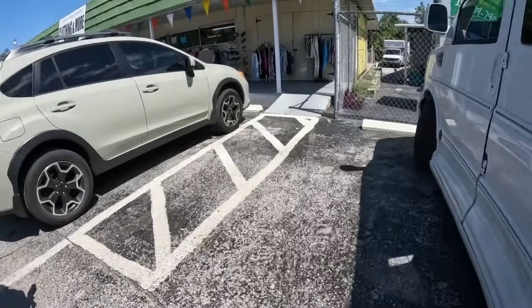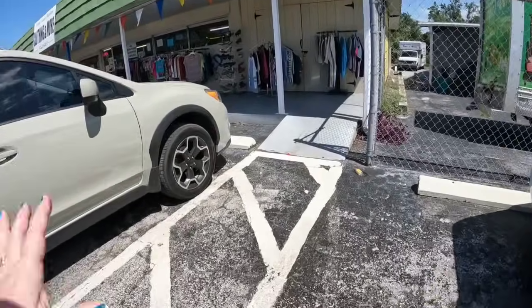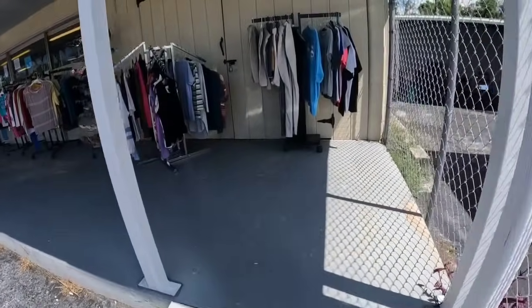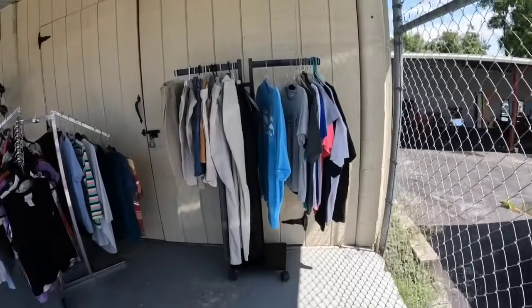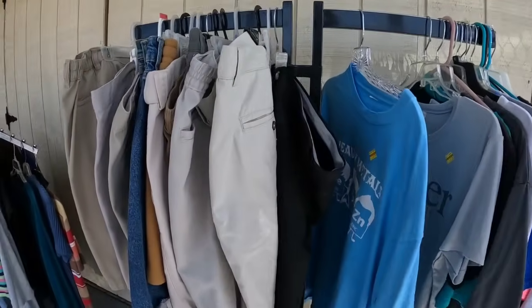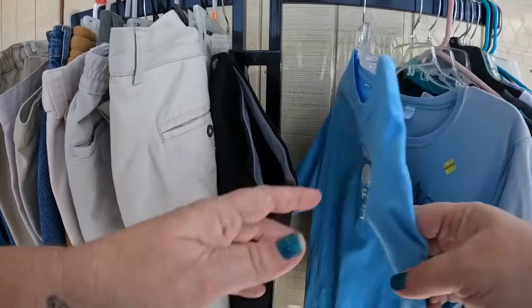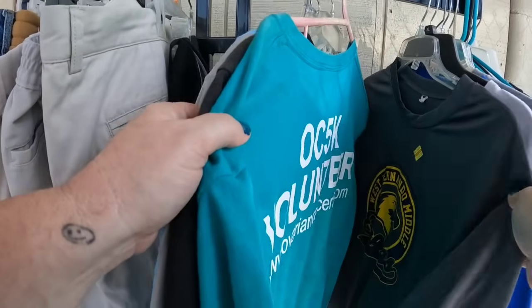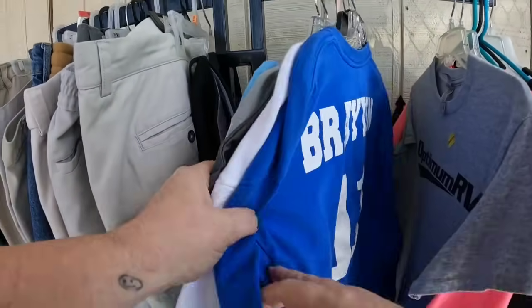All right, so over at the furniture store, they told us that they were having a 50-cent sidewalk sale on everything that is out here, which there is quite a bit. And I guess we missed they did a big sale last week as well. So we'll look out here and see if we can find anything good out on the sidewalk.